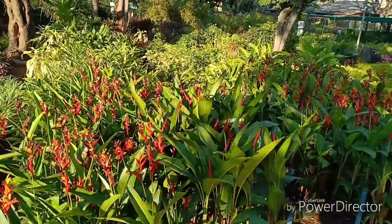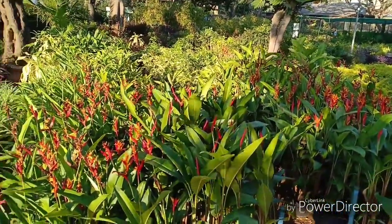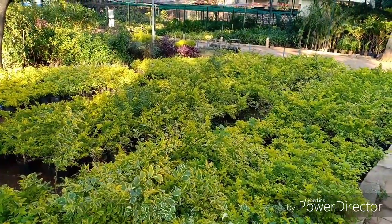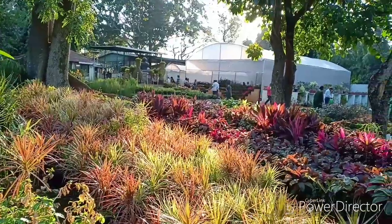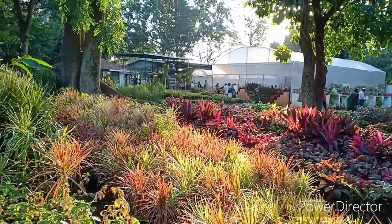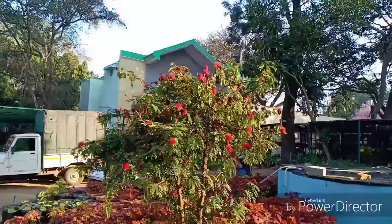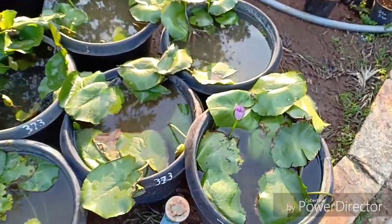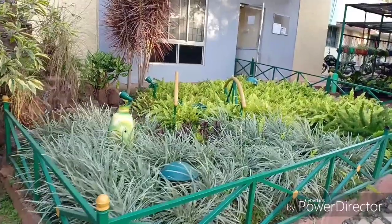Radiant colors of the heliconia psittacorum basking in the sun. And I have tried my level best in naming certain distinct plants. In the end, I would like to conclude by saying that this is indeed an expensive place. However, if you do not find any plant that you like in your local garden centers, then come down to Lalbagh. This place is like a museum for plants.